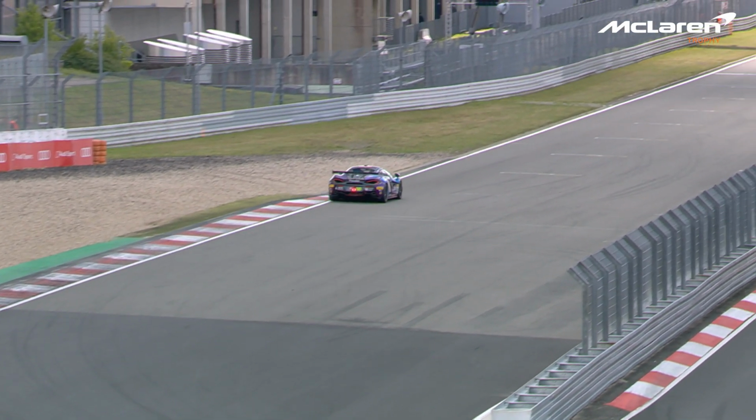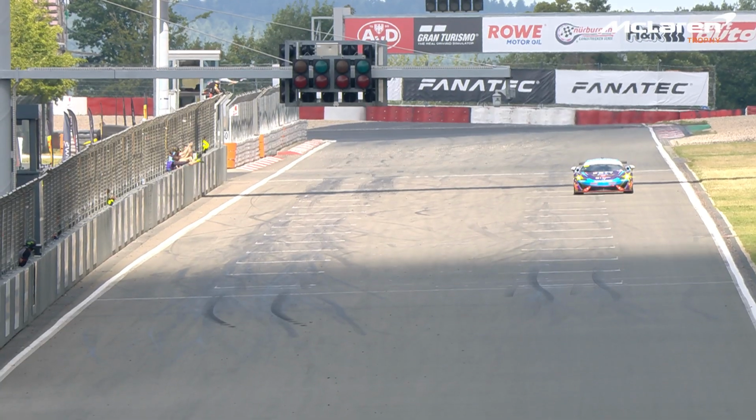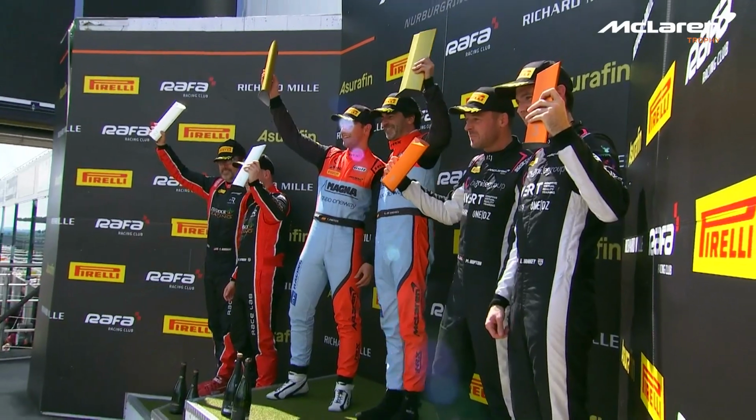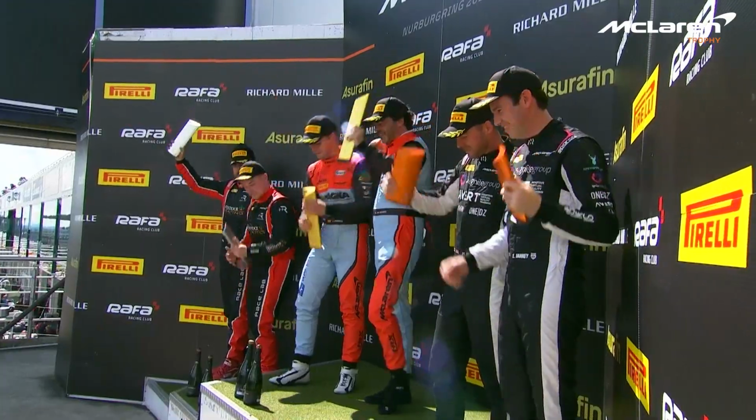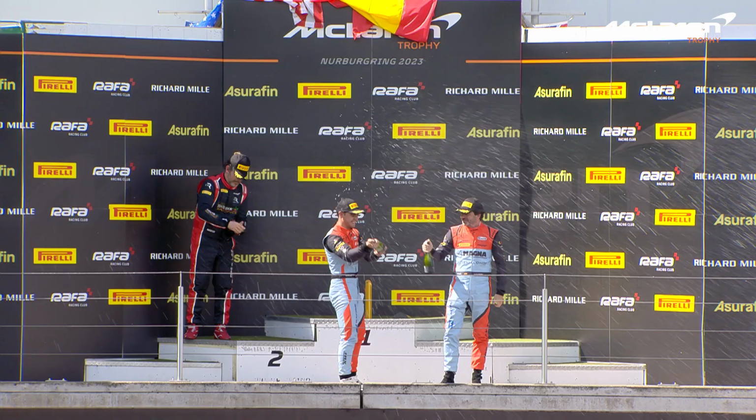Aaron Morgan brings the McLaren around the final turn and takes victory in the 570S class. They're going to enjoy their celebrations. They reset tomorrow. They have the celebrations on the podium here at the Nürburgring, which will continue late into the evening. Thank you.